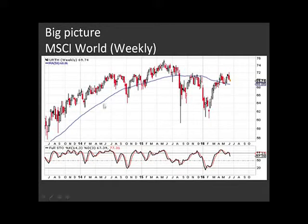Now, this is a weekly chart. So each candlestick pattern that you see here represents 1 week worth of trade. And this goes back to the middle of 2013. Now, what's quite interesting here is the fact that earlier this year I said there was a head and shoulders pattern here and it was looking vulnerable. Now, we've had this big rally from February to where we are now. And the question is, that head and shoulders becomes a bit questionable.